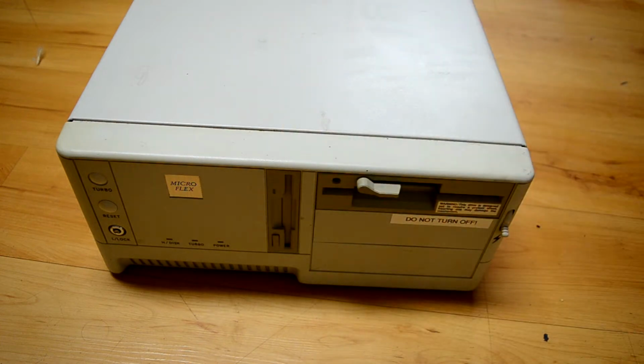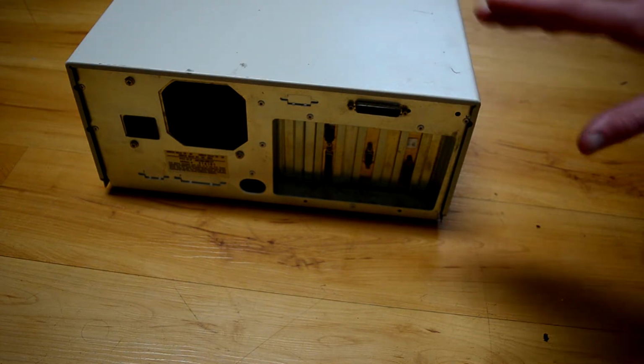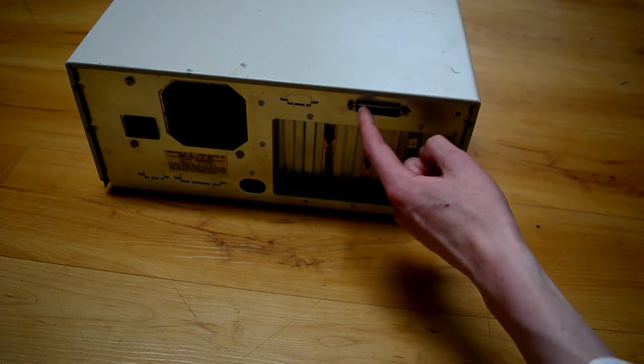I did take the screws off the side because I only have like 30 minutes to make this video because I have very short breaks from work. But here the system is. I have not opened it up yet, so I'm seeing it for the first time on the inside when I do. Anyway, I've got some kind of port here.